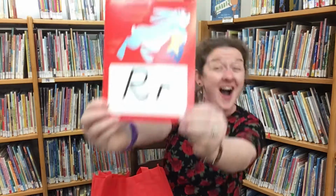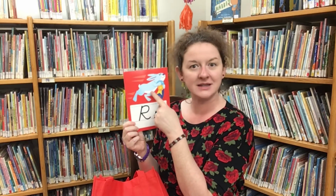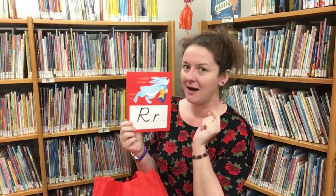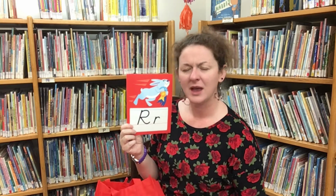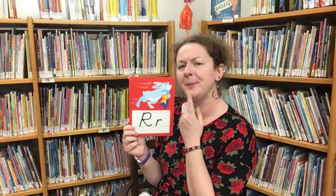Have you figured out the letter of the day yet, friends? It's R! And on here we have a rabbit who is racing. Another fun R word. Can you think of any other words that start with R?